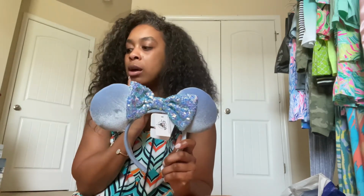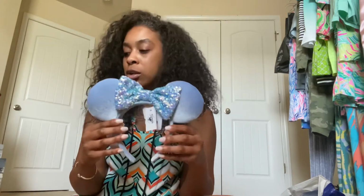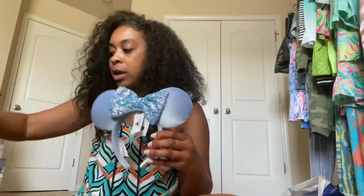Other than the King Arthur ears, I believe these are the only full price ears that I have. All the other ears that I've purchased were either on sale or from the Character Warehouse. So these are like the first full price ears that I've ever owned, other than the King Arthur ears that I just purchased. So I got these first, and then these came today. So now I have these 2 to add to the collection.